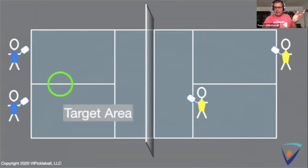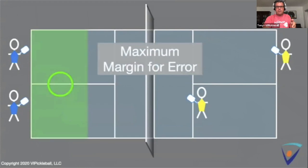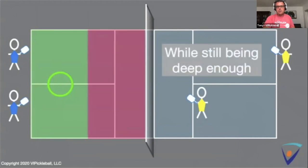So that's your target area, right? These are the kind of slides that we're going to be putting together for you. Maximum margin for error there. You got 10 feet on each side, right? Then you got about 4 or 5 foot to the back from the middle of the target area, okay? And it shows you it's still deep enough, right? That's important. We would not tell you to serve short, so we're not going to give you a shortened target. We're going to require you to have some risk by putting it nearer to the baseline, right? About a 4 foot margin there.